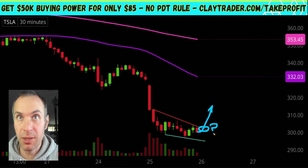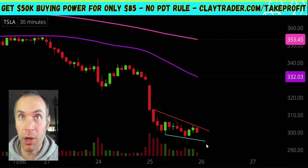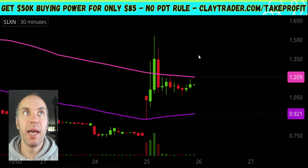So really, no need to overcomplicate it. If you were to just say, all right, tell me about Tesla, that's all I have for you. It's 30-minute time frame, falling wedge pattern, so got the bullish pattern. Is this going to lead to at least some sort of alleviation back to the upside? We'll see what happens.